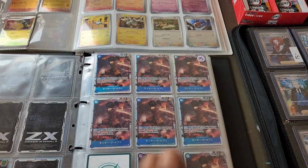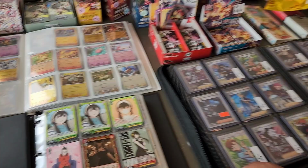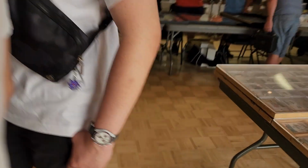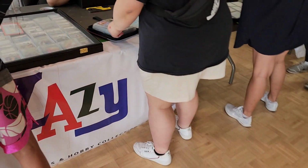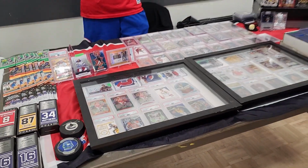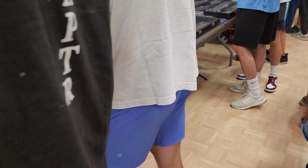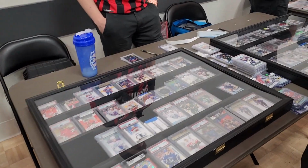At this point I just got tired of looking through it, so I quickly went through it and decided to leave. Not much to say in this part, just because I didn't really buy anything. I wasn't really looking to buy anything. I was looking maybe for some sealed product, depending on what it was, but for the most part, not really interested in buying anything at the moment.